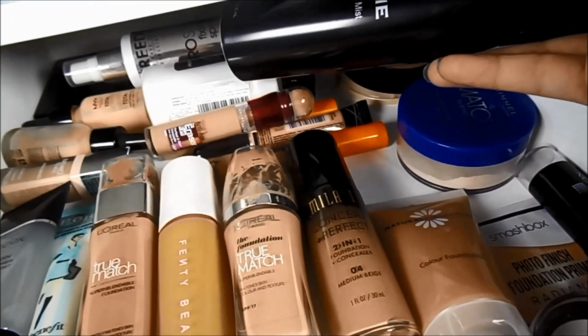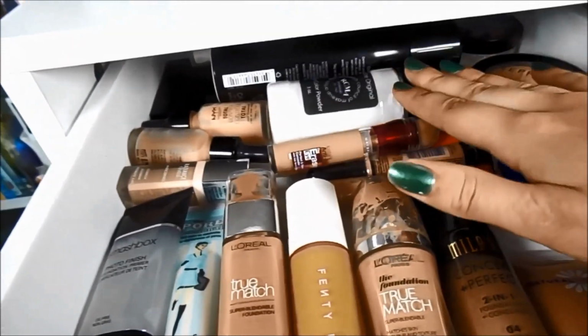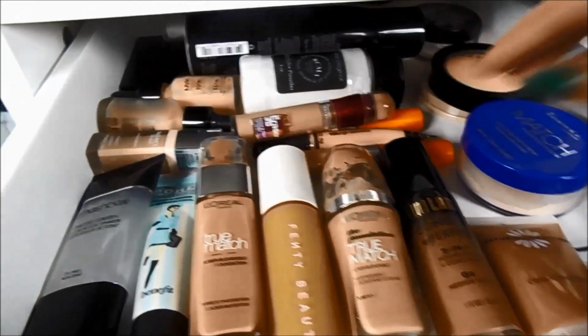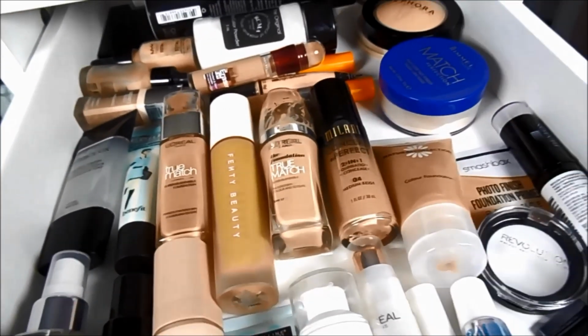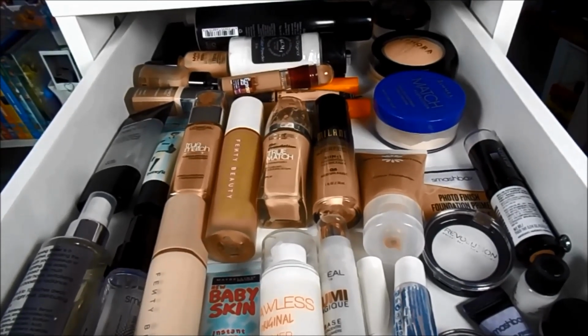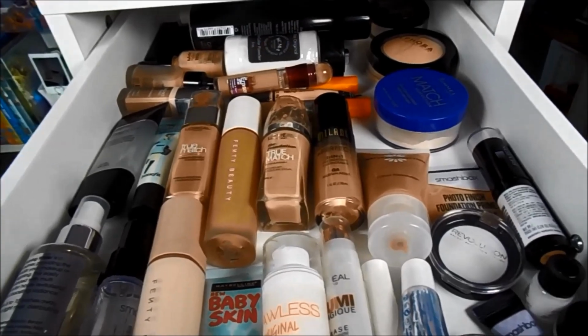I am thinking of doing a first impressions video because I have got some new products like the RCMA powder, the LA Girl concealer, so just let me know if you would like to see a first impressions. I haven't got a full face, but I've got quite a few new products that I'm excited to try.